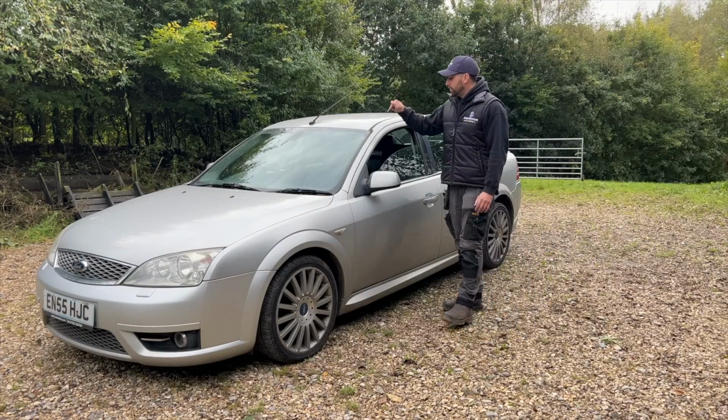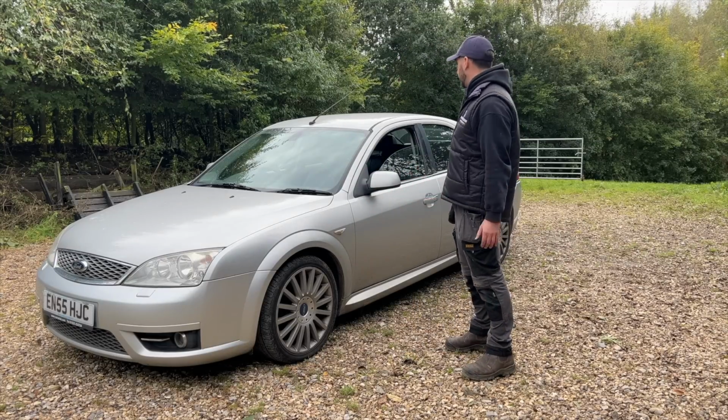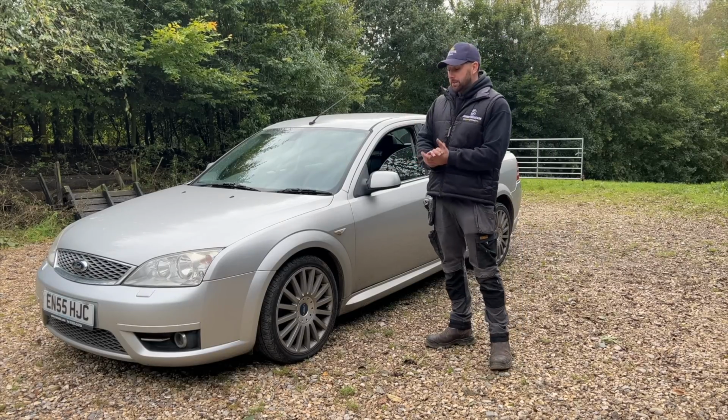I don't think I'm going to struggle to find a buyer for this one because they are popular cars. I mean, like I say, being a fast, practical diesel, I think there's lots of families out there who would value a car like this. So that is the plan.